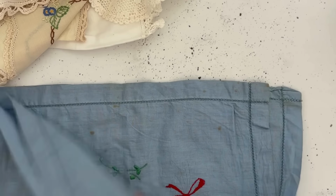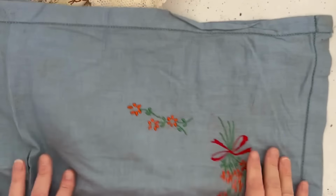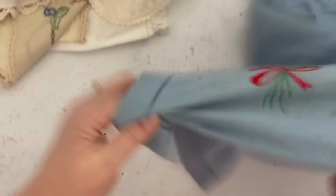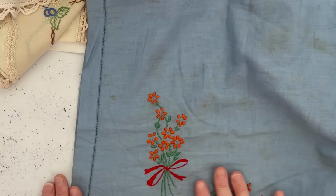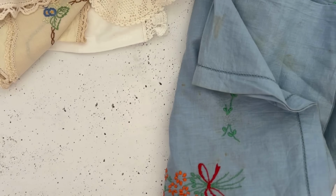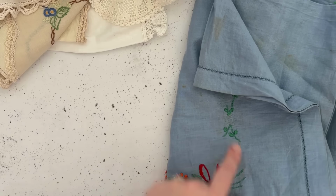Now this one I hesitated about picking up because it's just so grotty and dirty. It's not finished. But I did like the orange and the green. That's upside down, isn't it? Orange and green and red on the blue. Hopefully it soaks up okay. A couple of the corners are almost, this part's finished, this part's not.